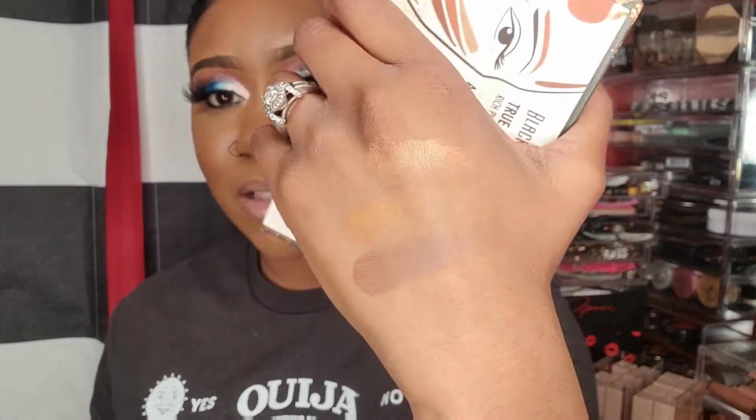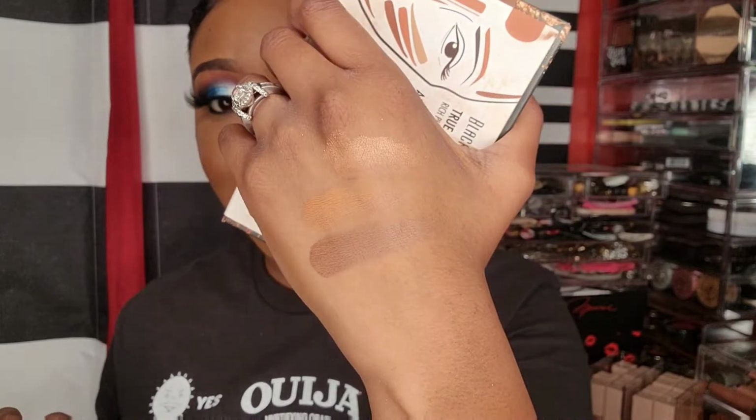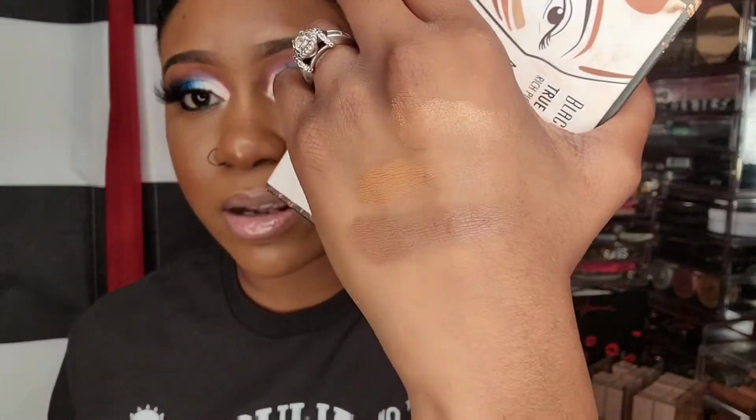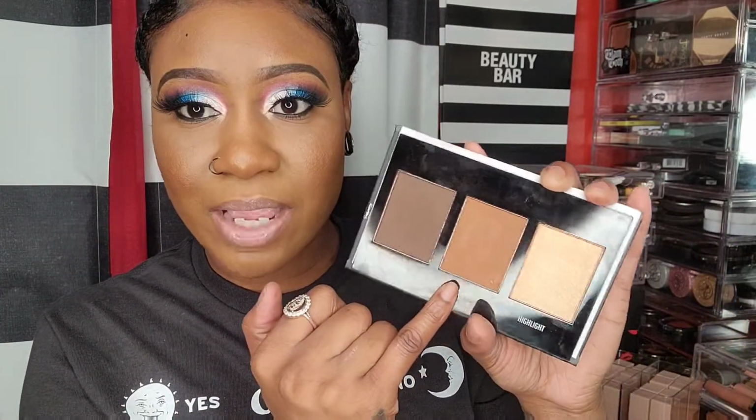Oh, that is not doing it justice. I'm sorry. And mine is, girl, my palette is old. I'm about to purchase another one. But the contour shade is pretty dark, so definitely you can use that to bronze or to contour. Now the dark to deep, girl, this one is pretty deep. This color right here, I love it because it's a nice rich chocolate shade, and then this color right here is not as light as this one, and then you have the highlighter in here.